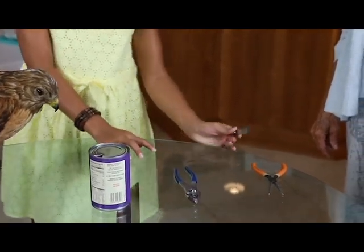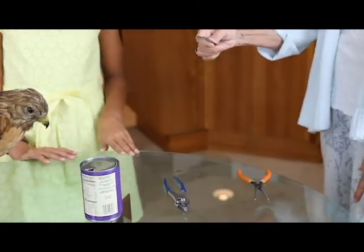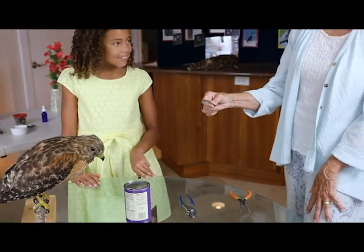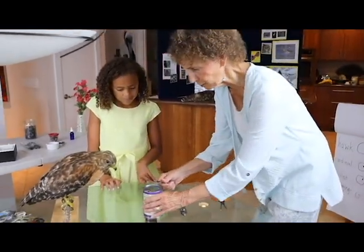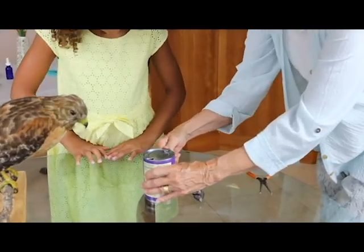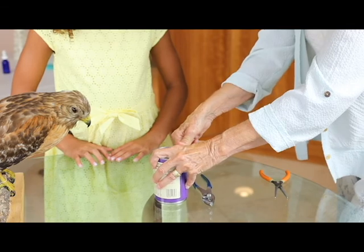This one. Yeah, and tell me why you said that. Because it's curved and pointy. Yeah, good. And I'm going to show you what this can opener can do. So here we go right here.